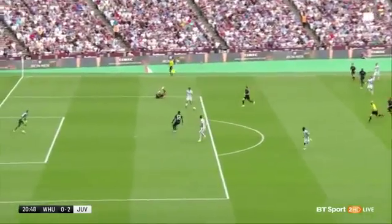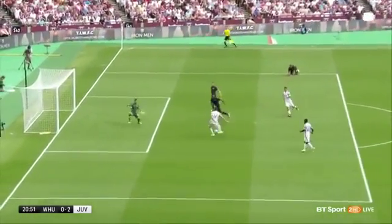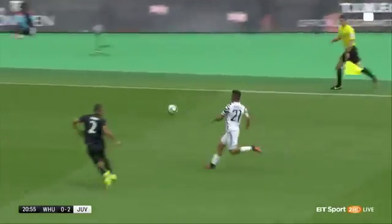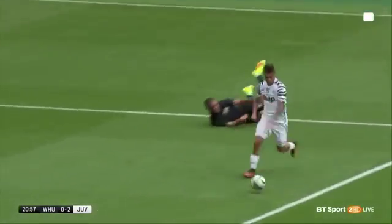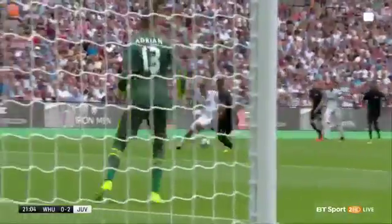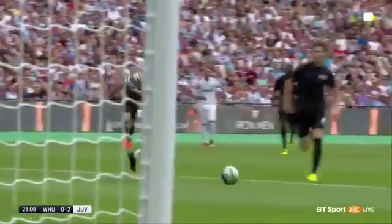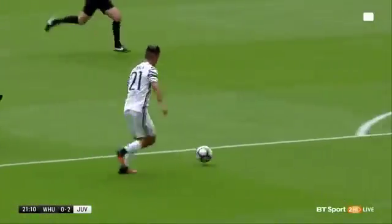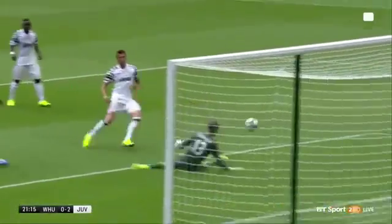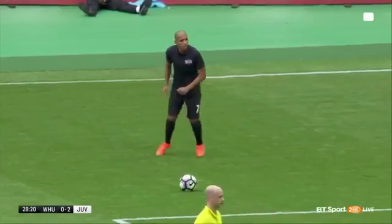Reed slips, it's unfortunate, can't do anything about that. The marking's not great at the back, but Winston Reed slips over there, can't really justify that, you know, it can happen, it's a mistake, but a really good finish again from Mandzukic. And at this moment in time, it's Juventus that are totally controlling the match. They started the game better, they're having more possession. West Ham went up the other end, hit the post, Valencia. But other than that, you know.